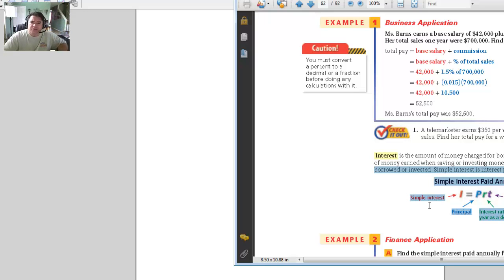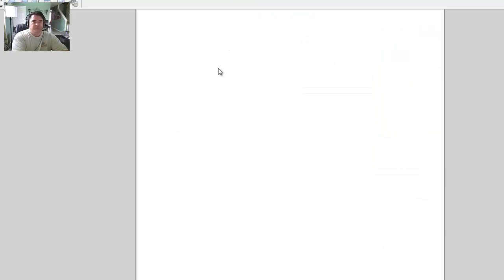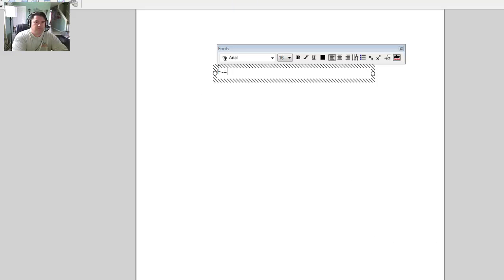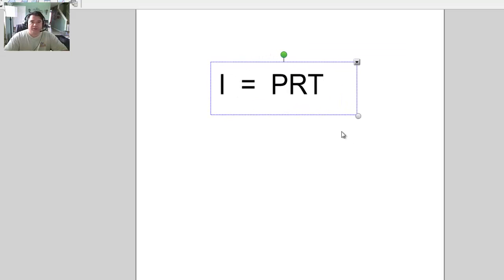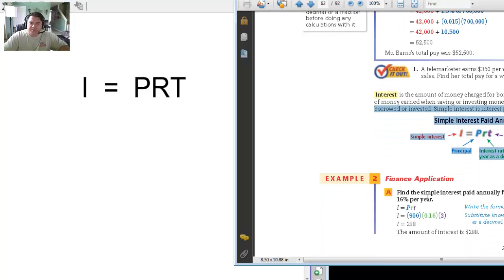Anyway, so let's see here. Simple interest equals principal times rate times time. All right, so let's go ahead and put that down here. And let's turn that into an equal sign. And there we go. So that's simply what we have. Interest equals principal times rate times time. So what we're going to do here is take an example. Find the simple interest paid for 2 years on a $900 loan at 16% per year.